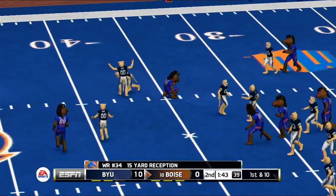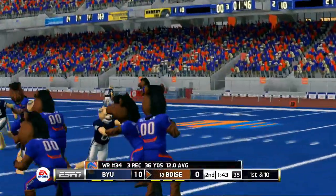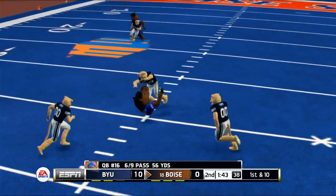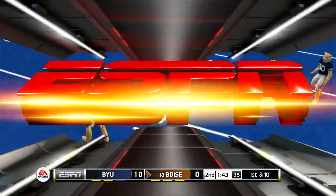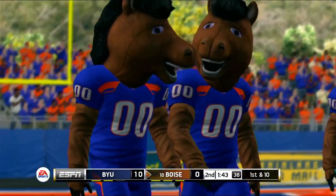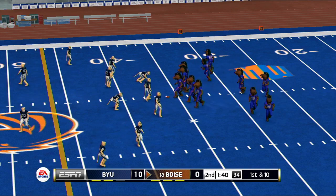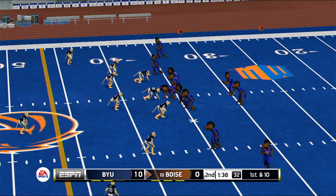Fires out to his receiver. And the defense looked a little sluggish there. They can do better than that. That makes it first and 10. First down, 10 yards to go. Ball on their own 36.